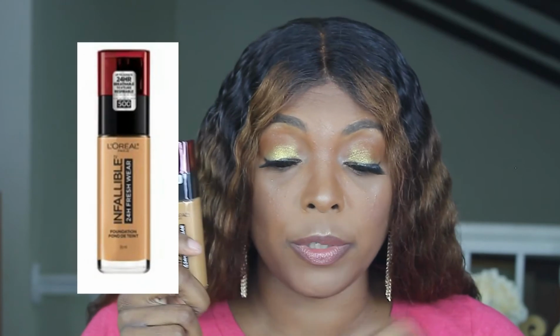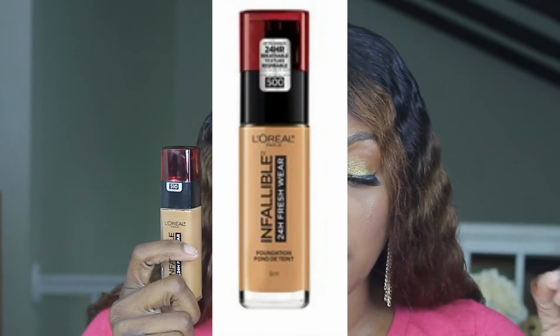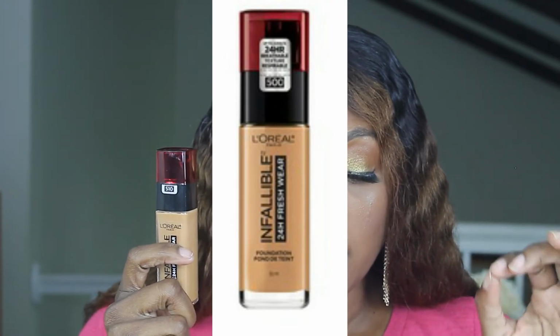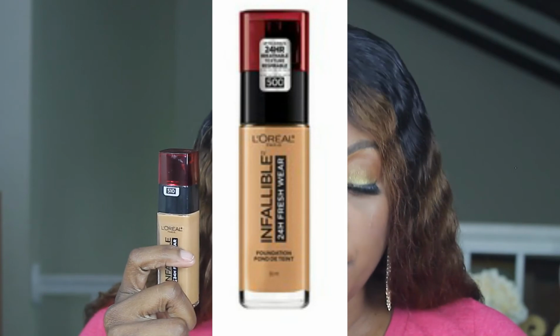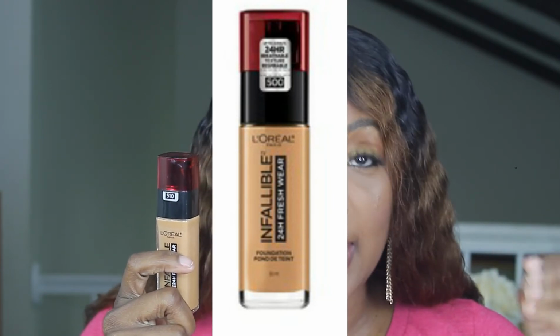I'm gonna tell you guys a little bit about this. It is up to 24 hours fresh wear powder. It's a long-lasting foundation with a lightweight, breathable texture, and that is so true. It's waterproof, transfer resistant, and sweat resistant, and it is a medium to full coverage foundation with a natural finish. This makes my skin look so natural. It makes my skin look so good. I love it, and you guys should give it a try.